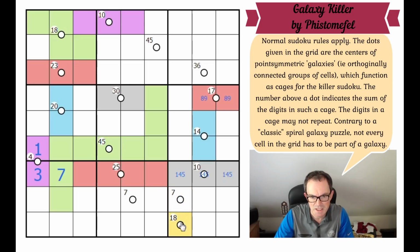Okay, so 18, look, this 18 is bounded at the top, so it's got to come at least like this. Let's make that blue. It could come further because you could make 5 cells add to 18 quite easily. I mean, 1 plus 2 plus 3 plus 4 plus 5 is 15. So, and we've got 2 7s, both.